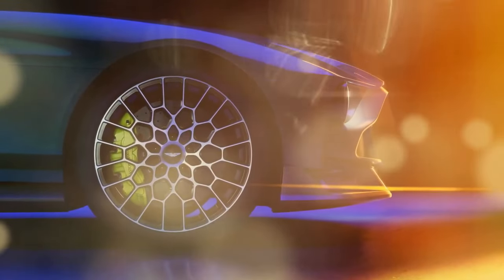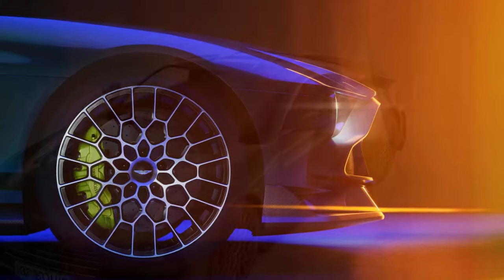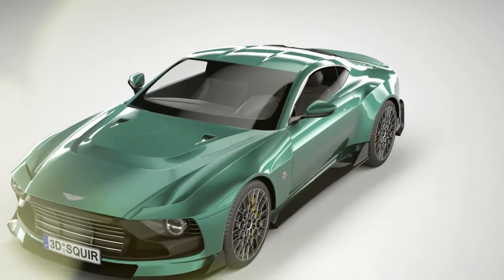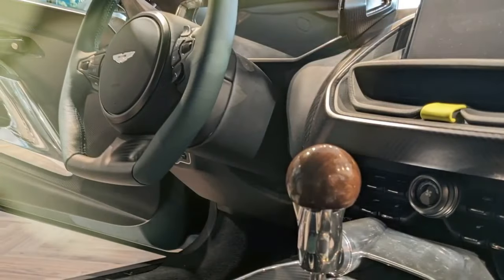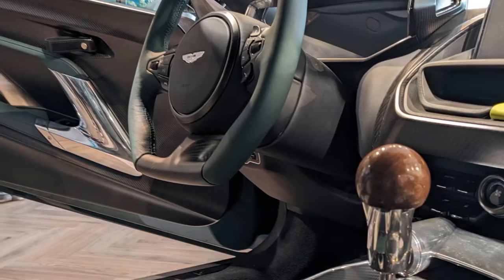3. Manual transmission. In an era where manual transmissions are becoming rare, the Valour offers a 6-speed stick shift, providing a purer, more engaging driving experience. This feature is particularly appealing to driving purists and enthusiasts who value the tactile connection with the car.